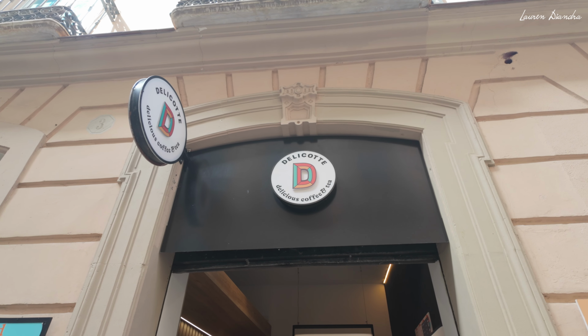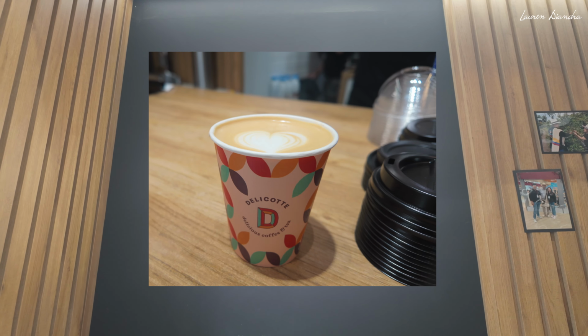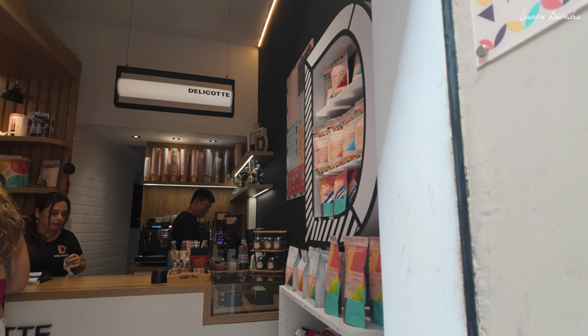Next up, coffee at Delicotte. Hi, can you get two cappuccinos? By car. We've secured our coffee, and it's from this Delicotte place.